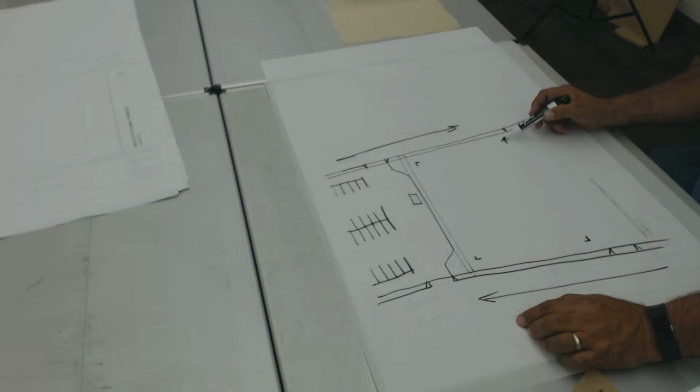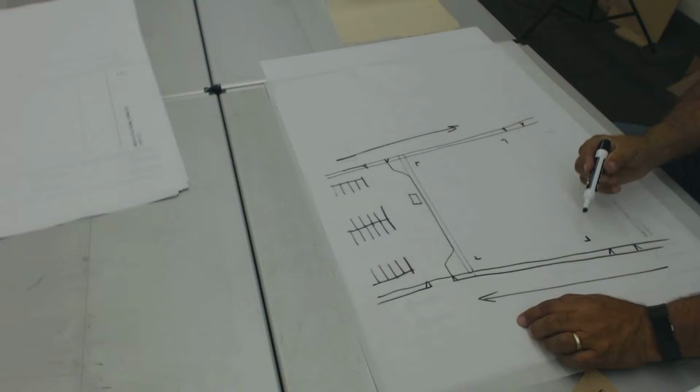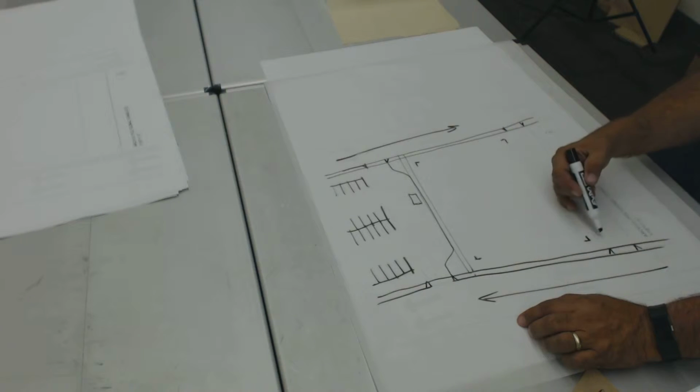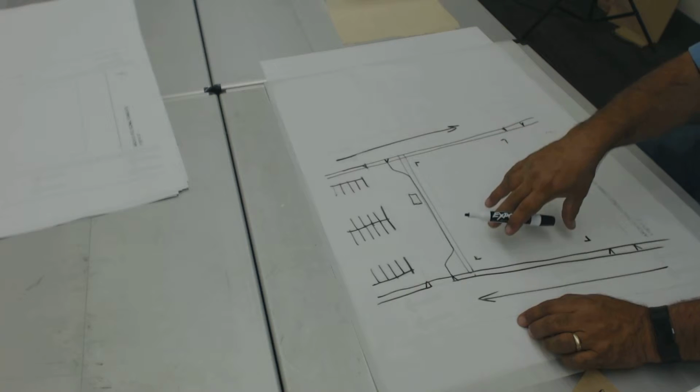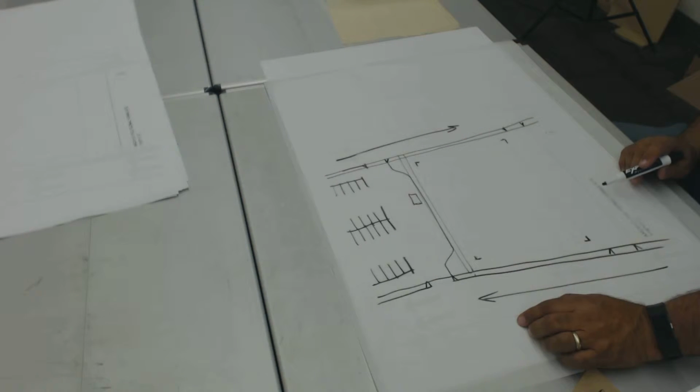So setback lines are the area within which you can build buildings. You can have a garden wall that comes out past the edge of the setback line, but the actual building parts have to stay inside of that line. Okay? Say that again. You can build what? Like a garden wall. Right?